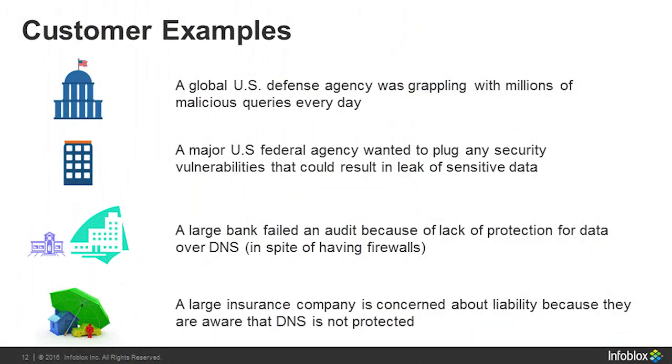So these are some customer examples. These are customers that we've helped recently in protecting their data through the DNS capabilities. There was a large global US defense agency. This was an interesting story because they had about 40 million malicious queries going out every week to known bad destinations. They were able to see the malicious queries going out, but they could not tell exactly where the queries were coming from, which endpoints or devices were infected. And 40 million is such a large number, it's hard to get that visibility.